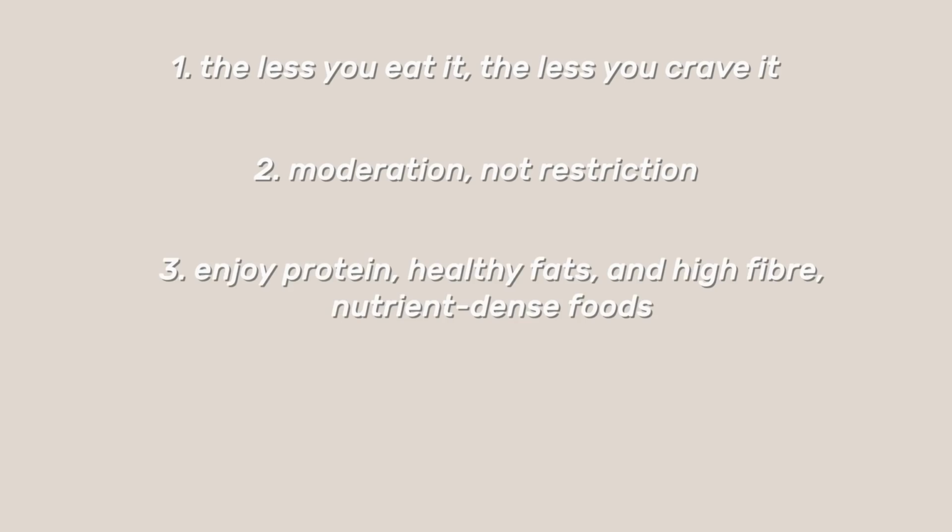Alright, so firstly, the less you eat something, the less you crave it. So let's start trying to find some substitutions that are going to better help you get towards your goals. Secondly, I want to talk about moderation, not restriction. It's not about never eating these things again, but more about being mindful of the quantity and the frequency of how often we're having the things that we crave. Fill your diet with protein, healthy fats, a good amount of fiber, and nutrient-dense foods. Focus on what you can add in, not on what you think you need to take away.